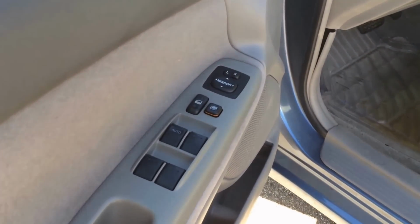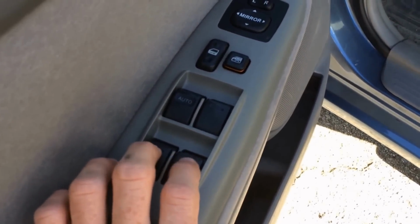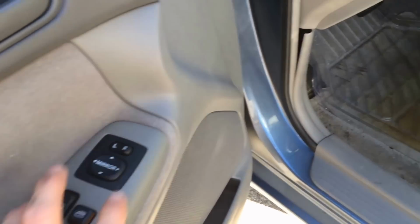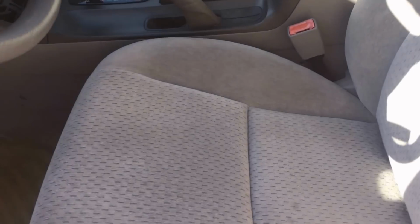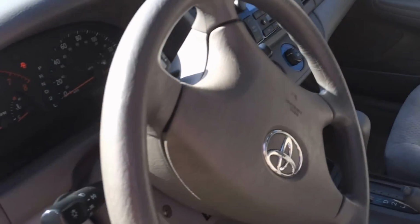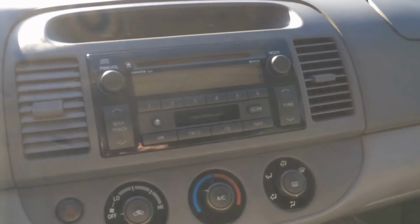Alright, and we do have automatic controls for the windows here in the front and the rear. You got your locks, window locks, mirrors control right and left. It's got beautiful cloth seats in it, really nice seats. They're actually very, very comfortable, nice to sit in. Good all around. Then we have all our controls over here.